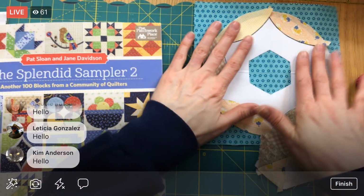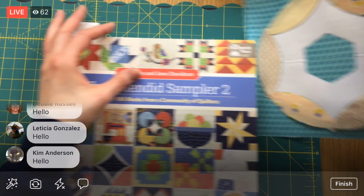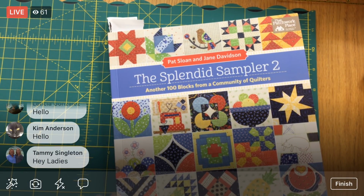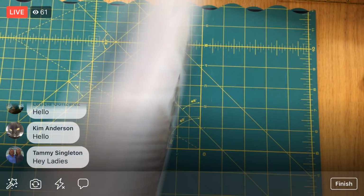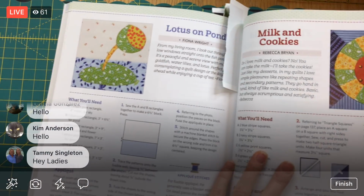So this is the full circle block. This is what we're going to be doing more on tonight. But let's check out these new blocks from the Splendid Sampler. So we'll go back to front. I put little tabs on them.